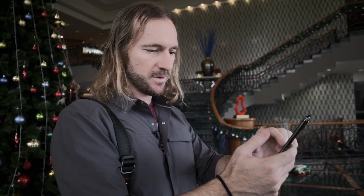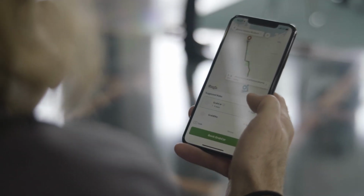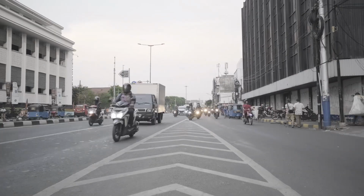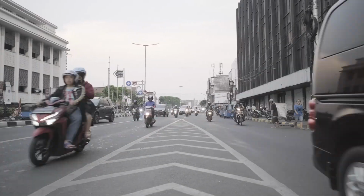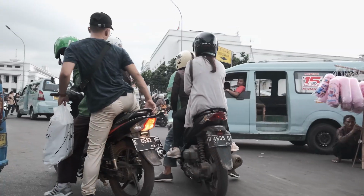So I found it on the map, and Uber doesn't work here, but in Southeast Asia you can use Grab, which is pretty much the same thing. So I'm going to open up Grab, and now my options are Grab car or Grab bike. Now when you think bike, you might think bicycle. No, it's a motorbike. So if you're feeling adventurous and you don't have far to go, you can jump on the back of a motorbike, they hand you a helmet, and you're weaving through traffic.